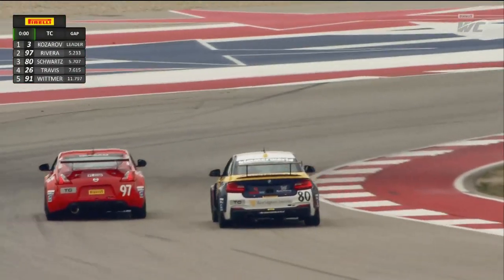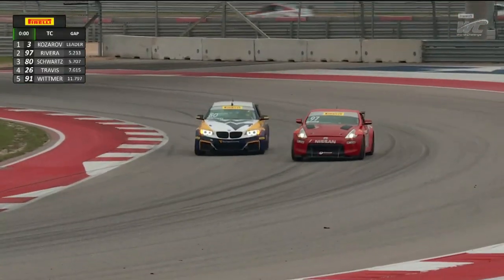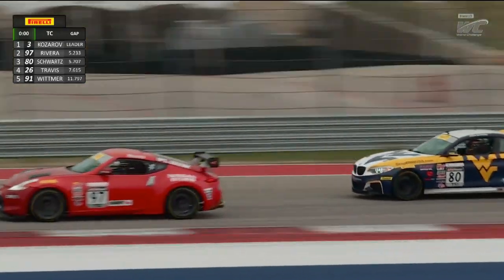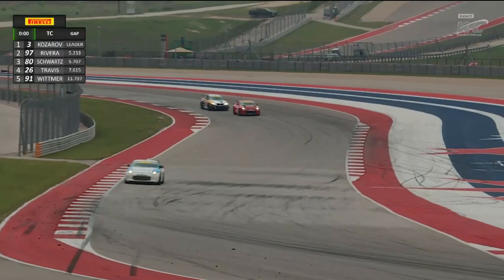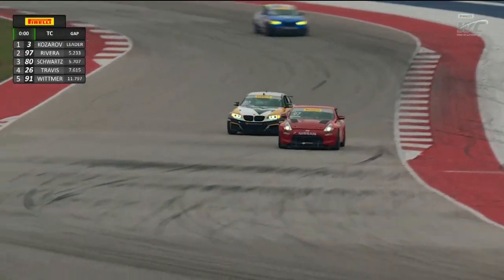He'd been thinking about that, Jeff, I feel. Now he's got that inside line. That BMW can really tuck in, but Rivera takes the line away from him. Wow, what a superb pass. Just put his foot down, stayed on the outside in that combo.